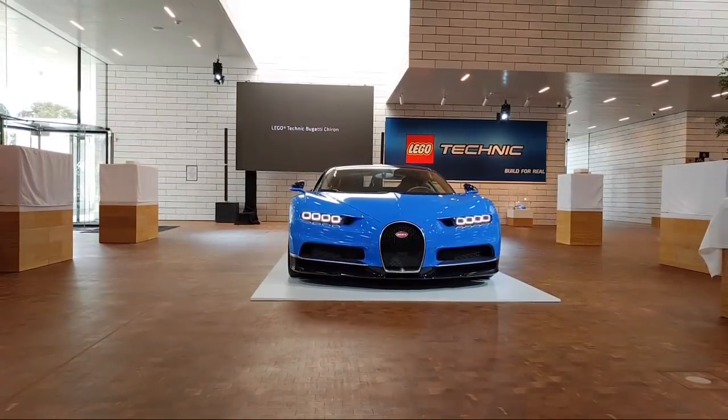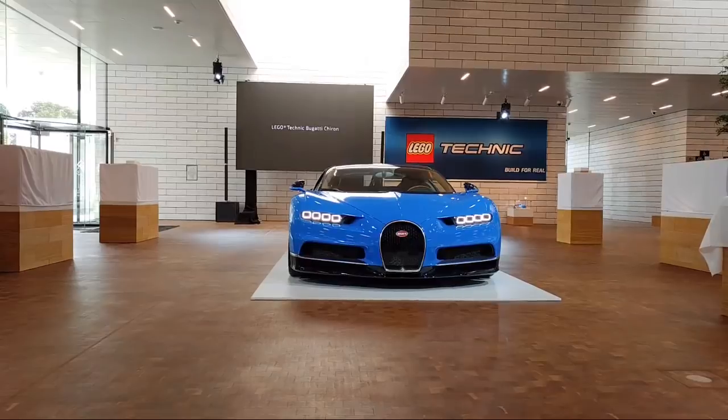Ladies and gentlemen, the world premiere of the Lego Technic Bugatti Chiron.